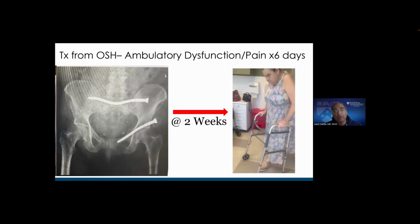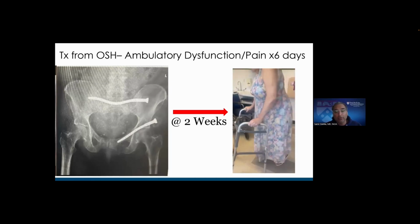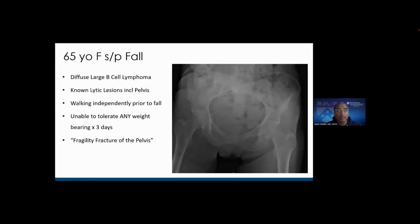And so as we think about pelvic ring injuries in the elderly, do we need to start to look at these differently than we have historically? I'm going to come back to this patient a lot, but I wanted to paint this picture for you before we come back to her later.